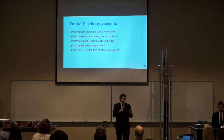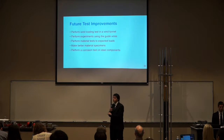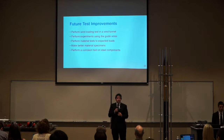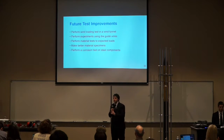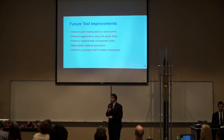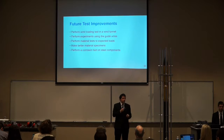We'd also like to perform the material test to the expected analytical stresses. This is due to the fact that while our facilities couldn't test those materials to their failure, we could apply those loads to the stresses we expect and see what deformation we might have and further validate our system.